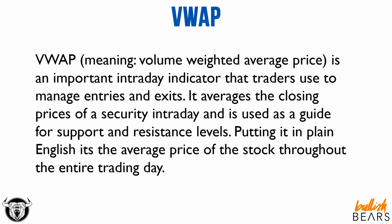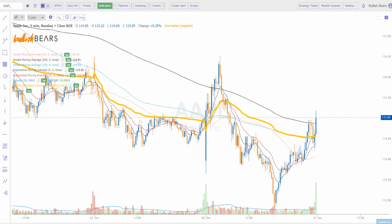VWAP, otherwise known as volume weighted average price, is another important intraday indicator, and traders use this to manage their entries and exits. It averages the closing prices of a security's intraday price action, and it's used as a guide for support and resistance levels.